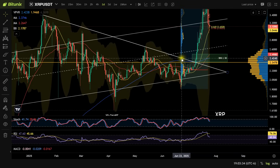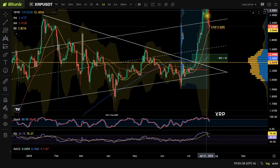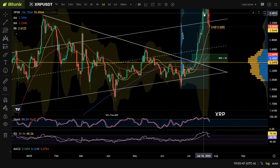But it's not uncommon to see price retest these breakout trend lines. This is perfectly normal and a perfectly healthy part of price action, although for anybody who chased this move up here, it could get seriously painful.